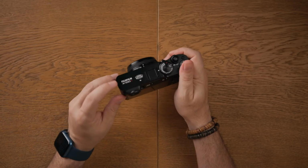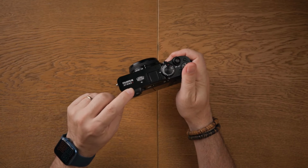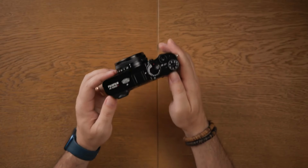The Fujifilm X100V has actually been around for quite a while, so this is the fifth camera in the series. That's why the 100 is followed by a V. Before this, there were the previous models X100, X100S, T, and F. Each of these represented 1, 2, 3, and 4.